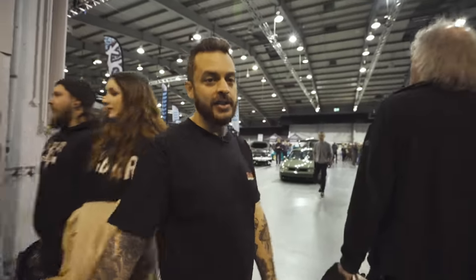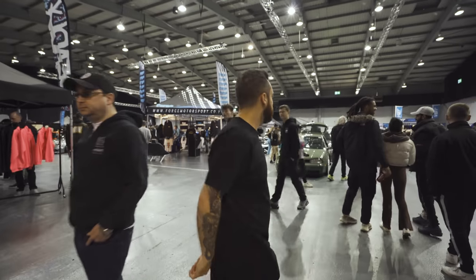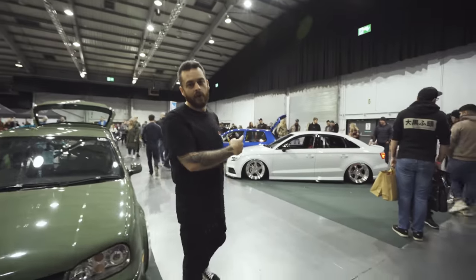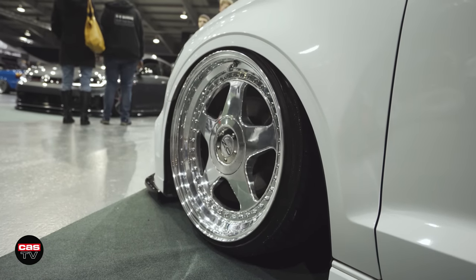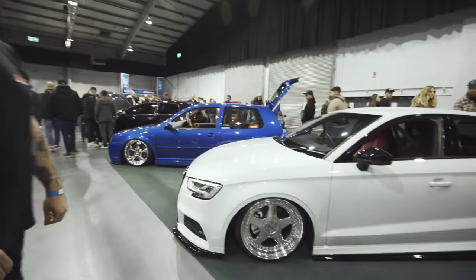Check out yet another haul at Oldham Dubs. There's so many cars here, it's difficult to get them all into a 20-minute video, guys. So I'd love to show so many more cars, but these are probably my personal highlights I'm showing you. First car straight off the bat, this Audi on air on some stunning polished OZ Futuras. They look banging. Real nice fitment on it too. Red, contrasting red interior. Really compliments the car.